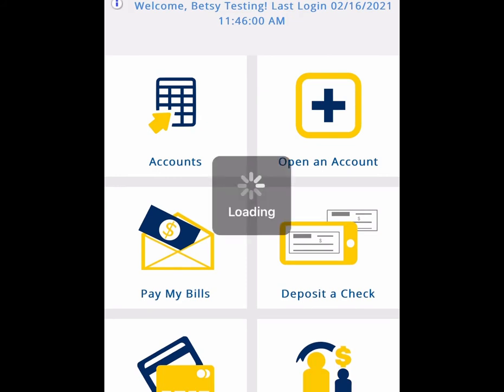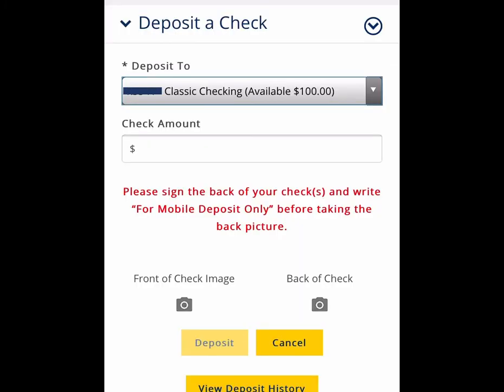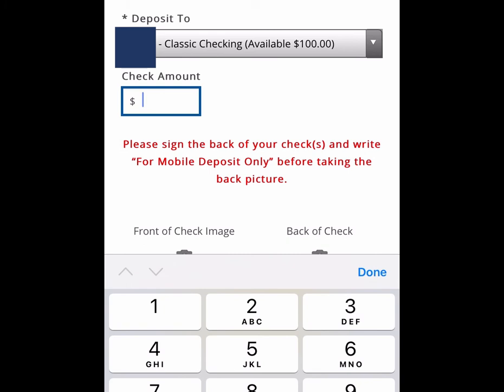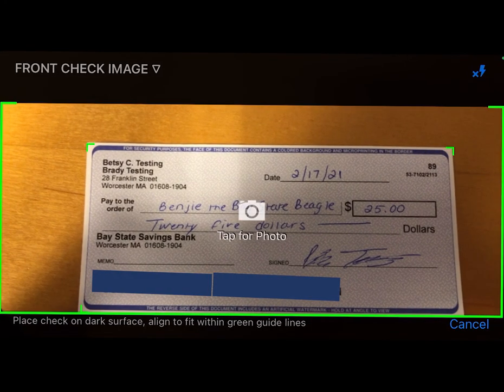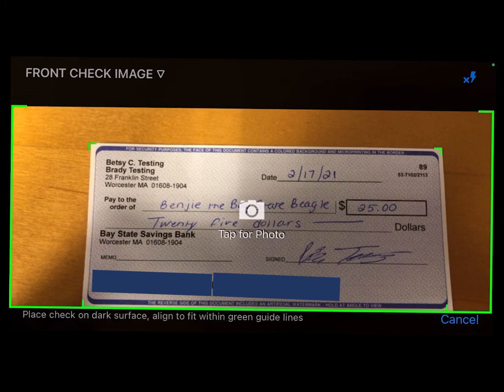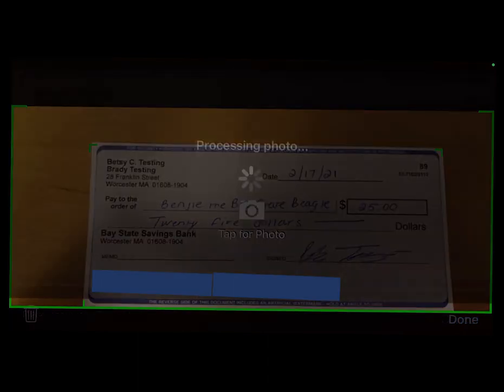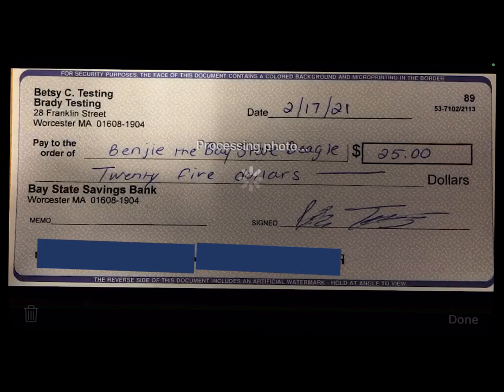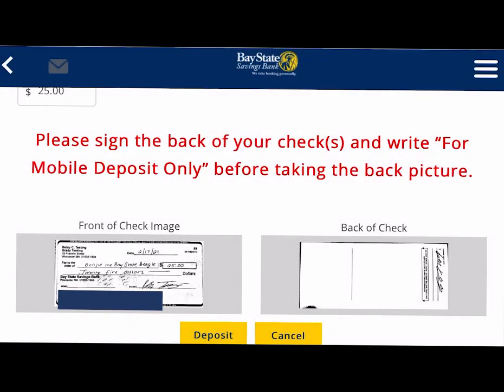Select the Deposit a Check icon, then select the account you'd like the funds to be deposited into, as well as enter how much the check is for. You'll then need to hit the Front of Check image icon, and you may need to flip your phone horizontally to capture a picture. Line the check up so that it fits within the 4 green corners shown. Once the check is in the appropriate position, click the Tap for Photo message found in the center of the check. When an image is taken, you'll see a screenshot of what was captured. Click Done. Repeat this process for capturing the back of the check as well.